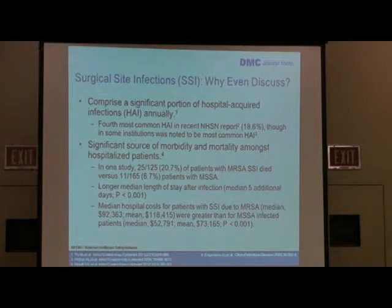And then let's think about cost, because that's all we think about now is money, right? It's in the news, it's in the paper. It's all about healthcare dollars. So let's look at this. Patients with MRSA infections, average cost was about $118,000 versus MSSA, which was about $73,000 or $52,000. So again, double. But think about that. If they get an infection with a susceptible organism, MSSA, which sounds okay, it still costs a considerable amount of money. So preventing all these types of infections is very cost advantageous to hospitals and institutions in general.